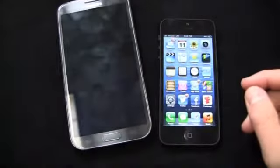So again, take a look at this in comparison. I don't have the original Note handy at the moment, but much easier to hold in the hand. And then down here, 2 capacitive buttons, very similar to the Galaxy S3. And then of course, your physical home button as well.